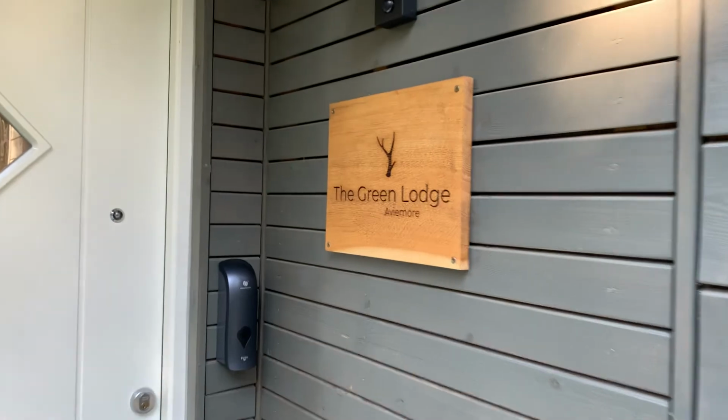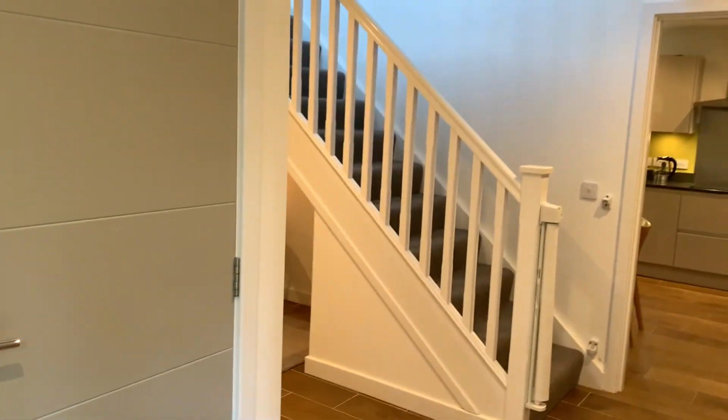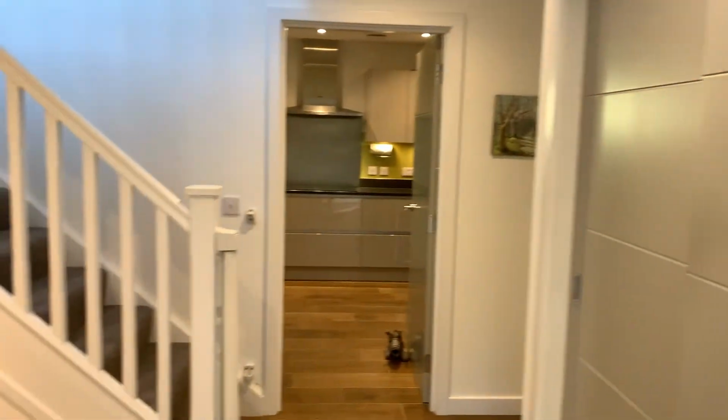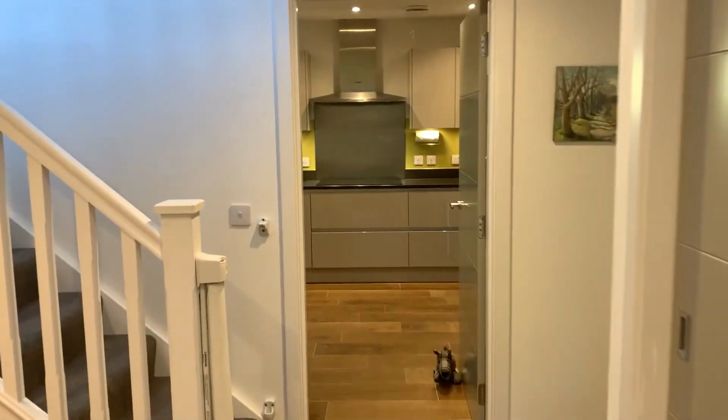This is a tour of the downstairs, and here we have our hand sanitizer before you use your lockbox. Coming in through the front door we are into a nice wide hall. This leads straight through to the kitchen.